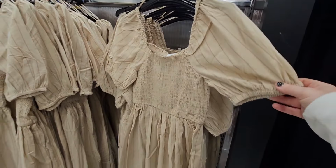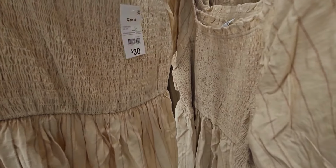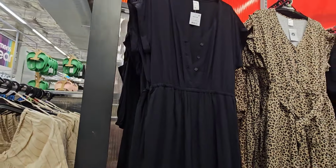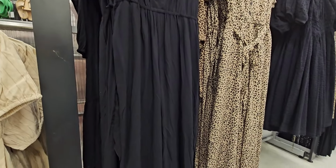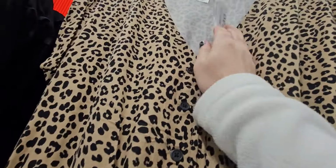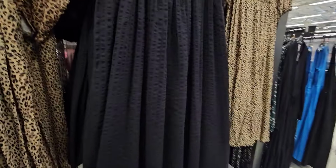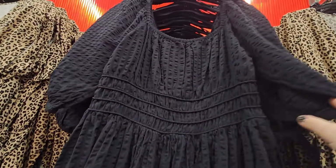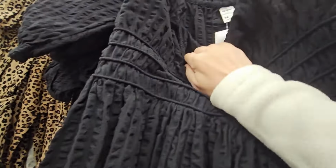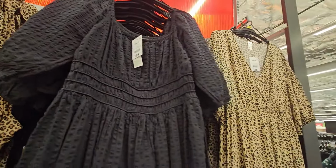Some of the dresses I have seen, stuff like this is quite common for Kmart. They do often sell long, poofy, not slim fit dresses. And these ones are just way too long for me. I mean, they would just drag on the floor. It's ridiculous. You have to be extremely tall. But anyway, I'll stop blabbering and let you enjoy a bit of a stroll.